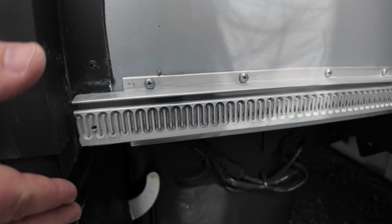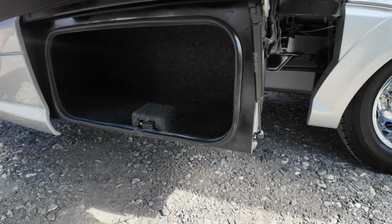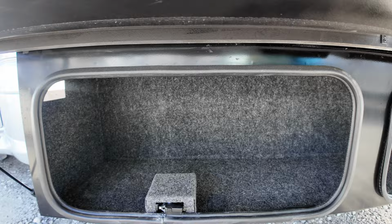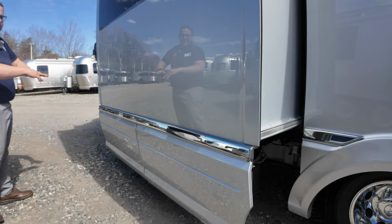We're also going to have storage that runs with the slide. So this one will open, and this one. So that is all your outside storage there. Now the benefit to that being on the slide is when the slide room is out, you don't have to crawl under the slide to get to the storage. And then the other nice thing is, again, the body lines all match.